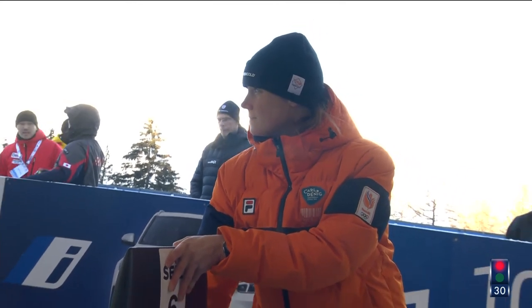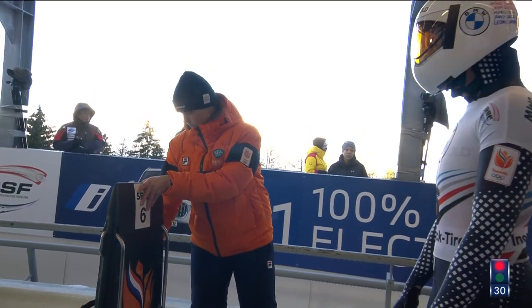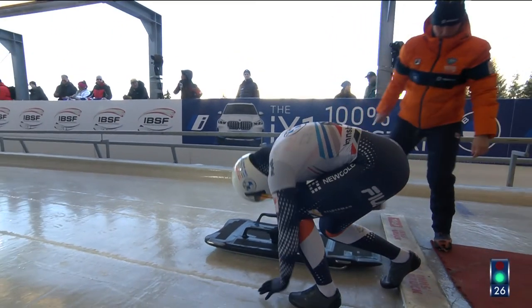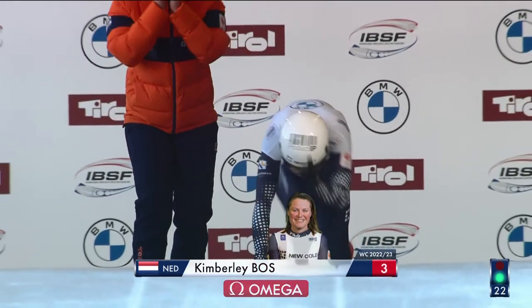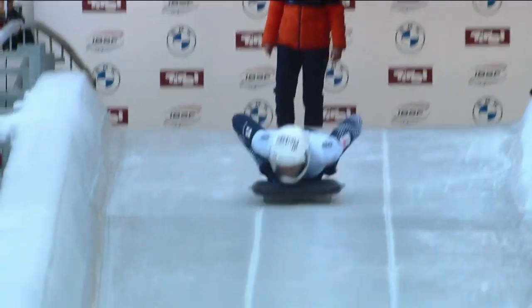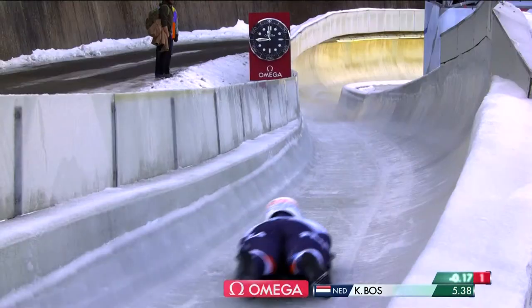Kimberly Bosch of the Netherlands makes her 50th Women's Skeleton World Cup start. She's 29 years of age, with 3 gold medals in her career so far, all earned in Winterberg. Her first World Cup race here was in 2017, and in the last 5 races on this track, she's had 4 silvers and a bronze, and she's just made it around.